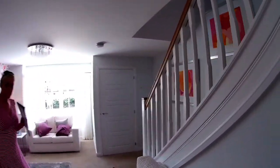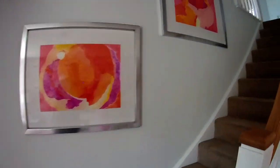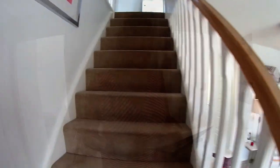So what are your thoughts, then, Emma, on the stairs from the lounge? I like it. I do. I've actually owned a house in the past where I had stairs in the lounge, and I like it. It's just different. I like it.